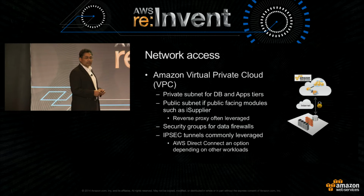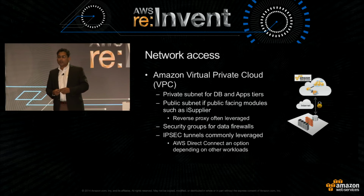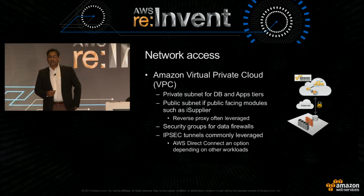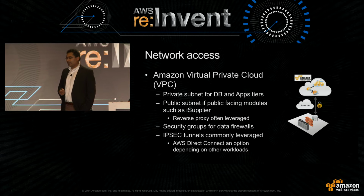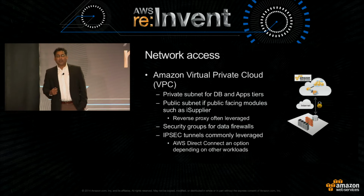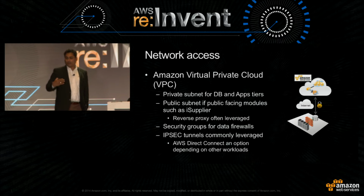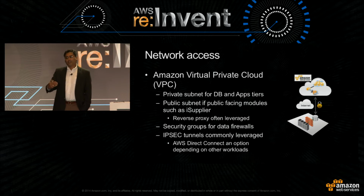We definitely use a public subnet and a private subnet configuration in the VPC. As some of you may know, VPC allows you to have only public or only private. There are combinations here. The reason we would want a public subnet is that there are sometimes public-facing modules that are part of the business stack, such as iRecruitment or iSupplier, that are open to the public, and your customers and your suppliers will access them. A reverse proxy is often also used so that you don't have to expose your Oracle software stack in the DMZ. Keep the Oracle software stack inside, and just use a reverse proxy on the outside.